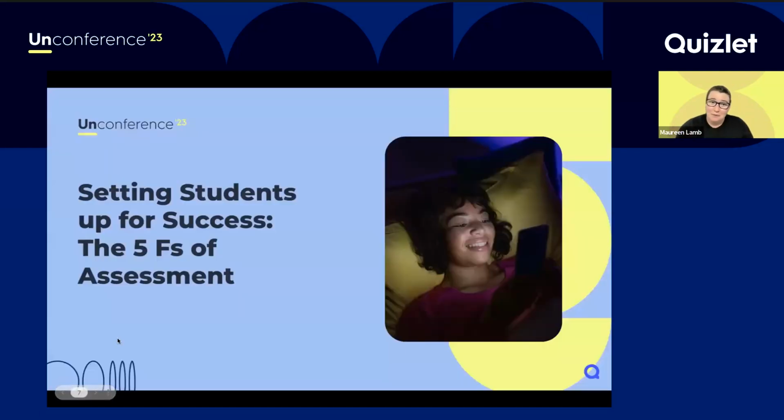So my role here is to talk a little bit about my ideas for assessment. This is my outline of how I approach assessment with my students, the 5 F's of assessment.